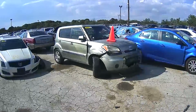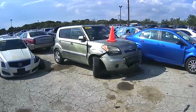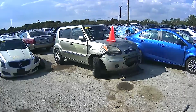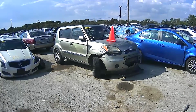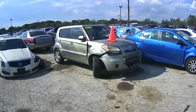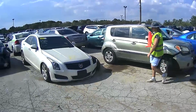Here we go on the 2011 Kia Soul, folks. 2011 Kia Soul, lot number 129. 400, now 4.25, now 4.5. Bid 4.5, 450, now 475, now 500. Bid 500, 5.25, now 5.5. Bid 5.5, 5.25, now 5.5. 550, now 575, now 600. Bid 600. Sold 575. Lot number 130 is going to be the 2014 Cadillac ATS.